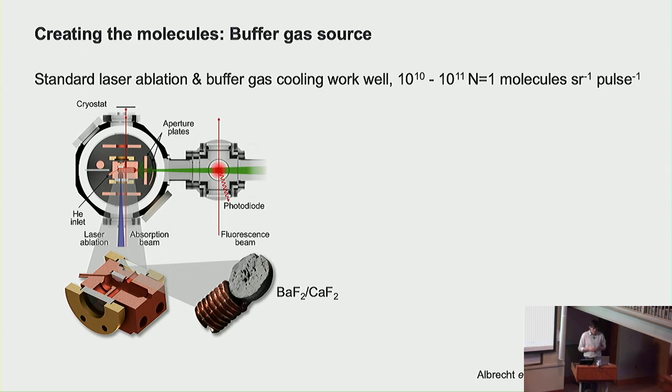Targets are pretty simple, just press targets. You have to add a little bit of calcium difluoride so that everything sticks together. The cell is just the usual Imperial cell.